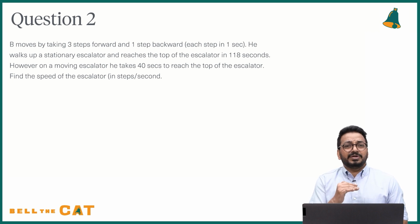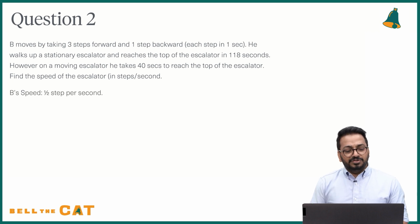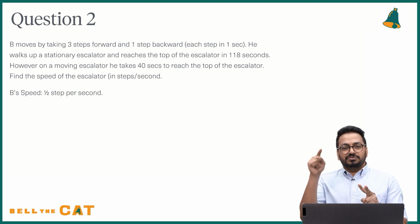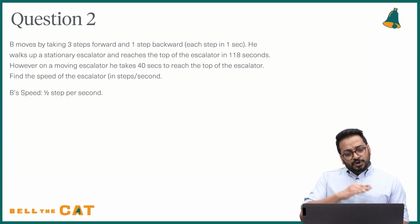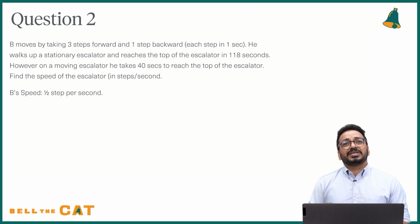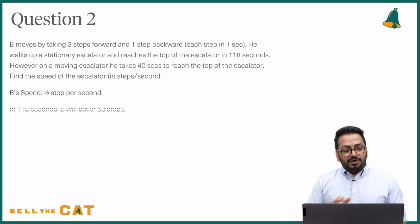Till the middle I calculated. After that, I used a shortcut. I was like, great, tell me what the shortcut is. What did the student do? B takes 2 steps in 4 seconds. 1, 2, 3, back. So B's speed is half a step per second. Totally, he reaches the top of the escalator in 118 seconds, right? 118 seconds. So what did he calculate? 118 seconds is the time. Speed is half a step per second. Distance covered is what? 118 into 1 by 2, 59.